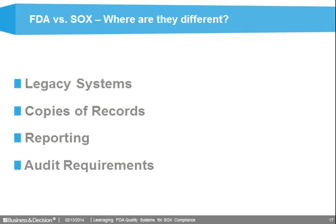So legacy systems. SOX does not have any provision for legacy systems. If you are using a system for financial reporting or that creates data that in any way long-term impacts a financial report, it must comply. There are no exceptions. Like Dave mentioned, the FDA does make some exceptions for legacy systems in Part 11, but I think that to Dave's point about how long Part 11 has been around, it's not a particularly valuable exception. Unless you were using your system in 1997, it is not a legacy system.